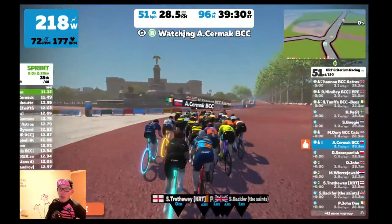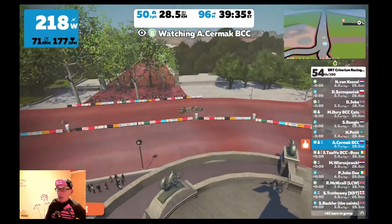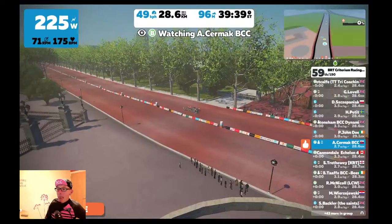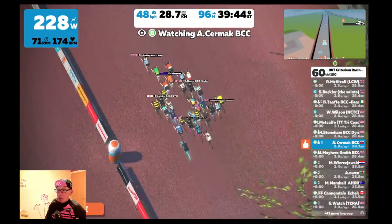Cermak's doing well, having moved up to the Bs. I think this pace is probably fairly typical for the Bs. It could become a little bit faster later on though, so it'll be interesting to see if he manages to hang on.